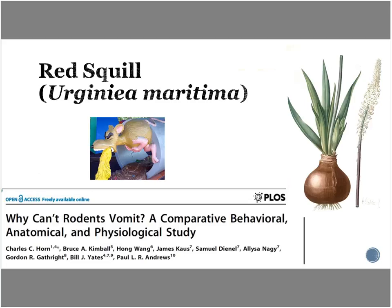So the next is red squill. And it's a cardioactive steroid, which certainly has some human toxicity, but why it's not thought to be that toxic to humans is because it's highly emetogenic. So whether it's kids or somebody trying to harm themselves, they start to vomit once they get a significant amount ingested.